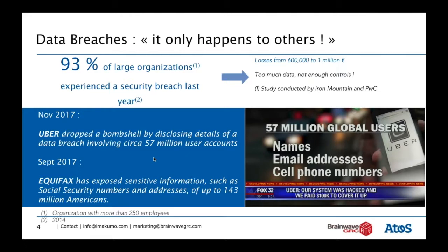As an example, Uber last year dropped a big piece of news, saying that they were involved in a data breach of around 57 million of their user accounts, where they decided to pay the hackers instead of saying it to the public right away. Today, thanks to or because of all the media and the fast news, this kind of information is known very, very quickly and can impact your company.